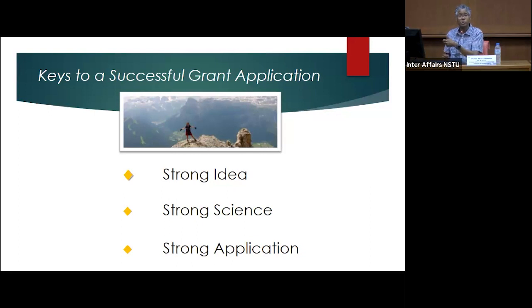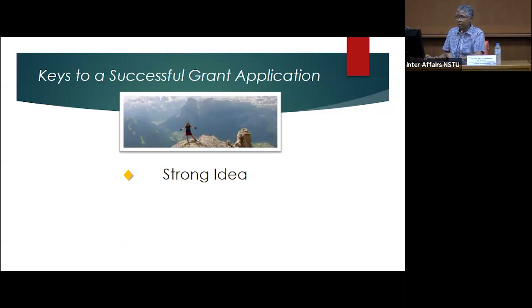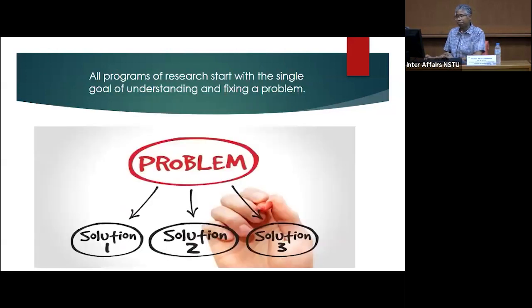The first is a very strong and innovative and new idea. The second component is strong methodological approach. And the third is putting together the strong grant application itself so that you can demonstrate all that you're planning to do in a way that meets the grant application criteria. So these are the three key foundational pieces to a successful grant application: idea, science, and then preparation of the application. So let's first start with a strong idea.